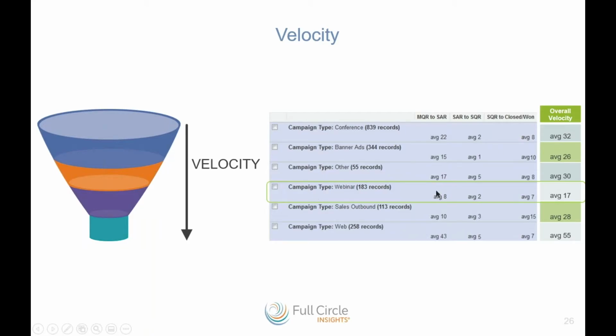The best campaigns, it looks like, when it comes to velocity, smaller is better. The average velocity for webinars is 17 days, which is almost half that of conferences. So despite in the previous chart where we saw conferences was generating more volume and sales, the webinars seem to close deals at twice the rate. So emphasizing webinars might be the right strategy.